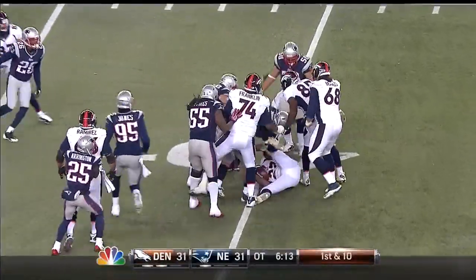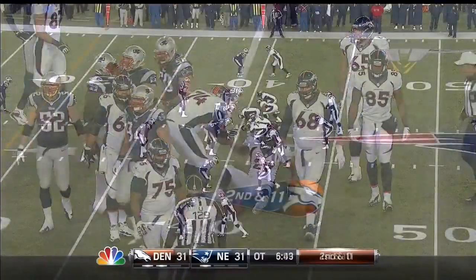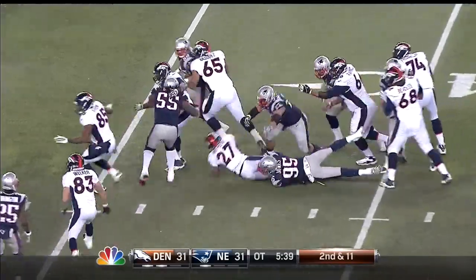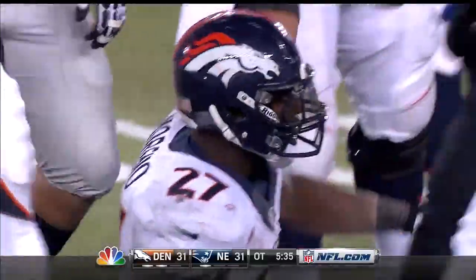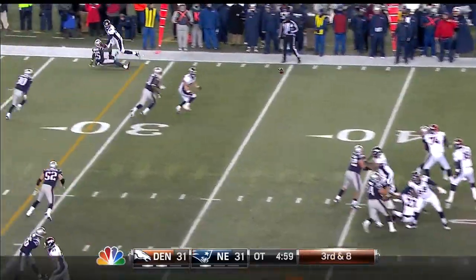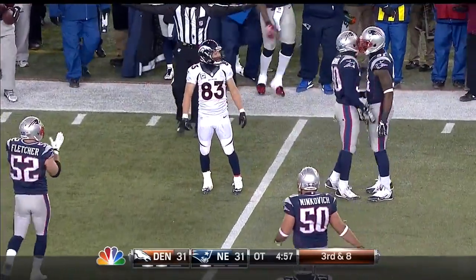Here goes Moreno, but he can't get on track. He gets tackled at the 40-yard line. He's hurting. Here's Moreno, and Moreno's going to take the ball to the 37, where he's tackled by Chandler Jones. And the pass is dropped. Welker couldn't hold on. But to punt.